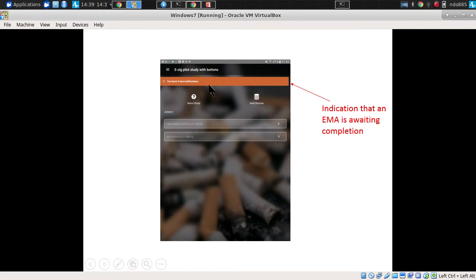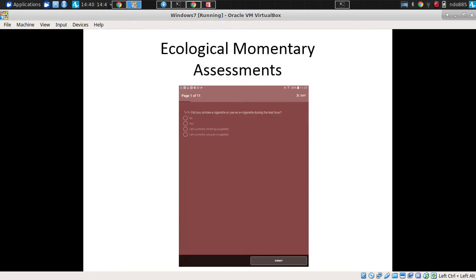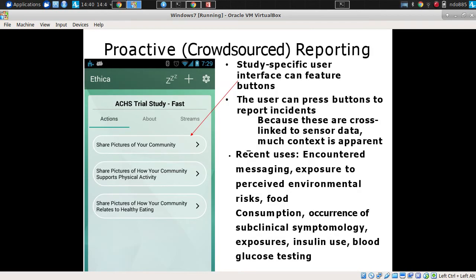There might also be questionnaires that pop up. On your device, you may have a notification which pops up and says, hey, you have some surveys waiting. You'll also see it in what's called the menu bar of your phone at the top of the screen. If you have an iPhone or Android, you may be familiar with that little menu, and it will say, hey, you have a questionnaire waiting. In other cases, people will press the buttons, and in either case, you may have an ecological momentary assessment that pops up and asks questions.